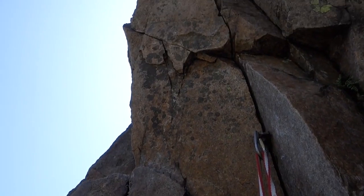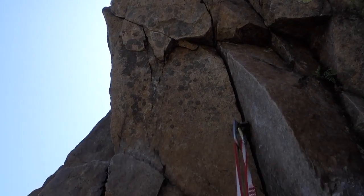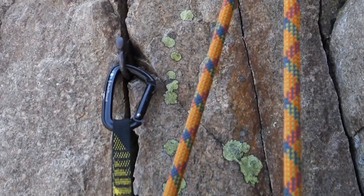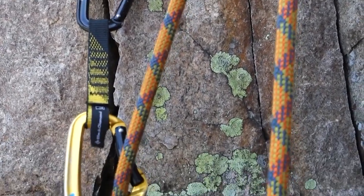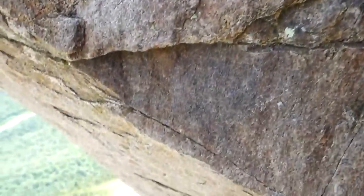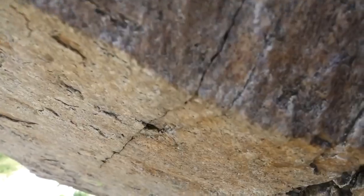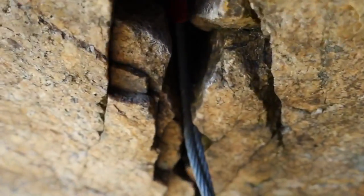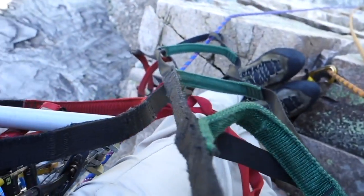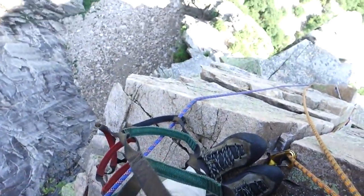All right, well, hooking up to the pitons here on the pipe pitch. A lot of trust in those old pitons, but they look pretty solid. And when I was hanging on to my little etrier ladder, there's this little guy in there, if you can see him. That little red nut is hanging off it on this ladder here.